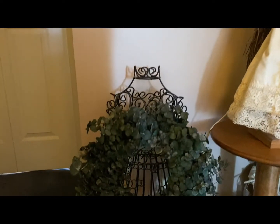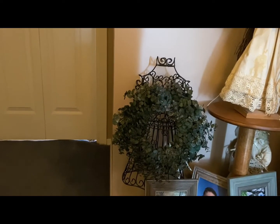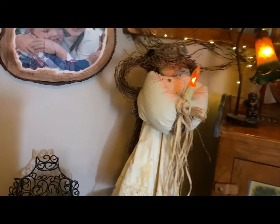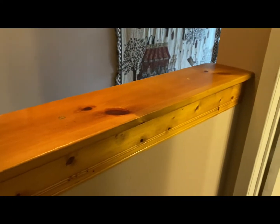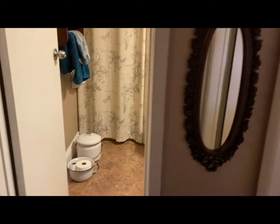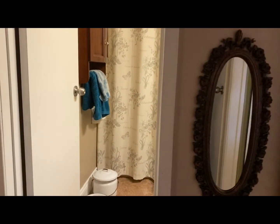I have a wrought iron dress form here that I found and just put a eucalyptus wreath there. And this angel I made years ago, and her light shines all the time. There's our tulip lights. Okay. My husband has done a lot of woodwork. We love the wood. Mirrors. Love a mirror. Everybody needs a mirror wall.